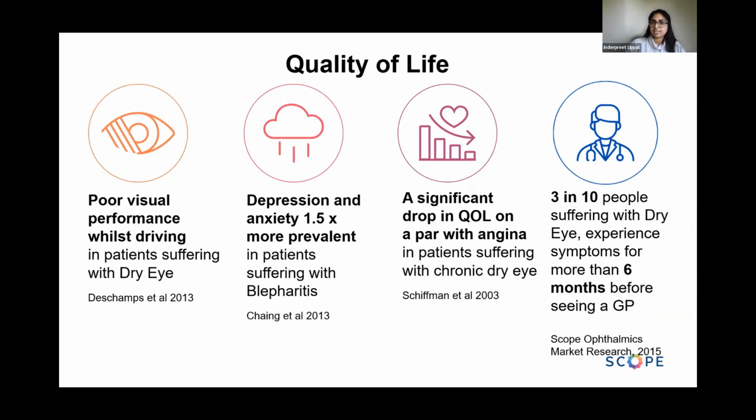That was a really interesting research paper done, where they basically asked a bunch of patients, how many years are you willing to sacrifice to be able to be disease-free for the rest of your life? And the patients with dry eye disease actually said the same amount of years as the patients with angina. And we associate angina with being very debilitating. And that's how significant dry eye disease has an impact on our patients' lives.